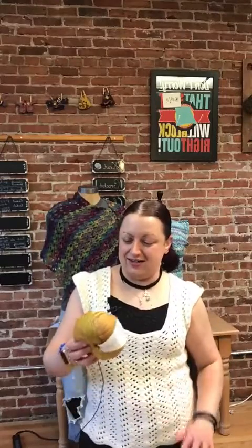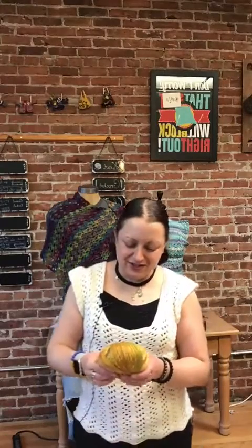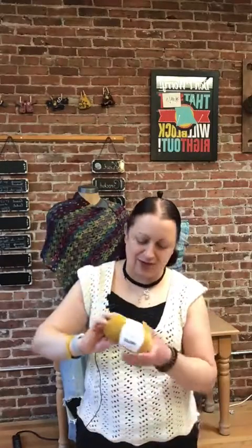So this would be excellent for either a wraparound cover-up or a sweater cover-up. I think the sweater Cheryl made out of this was a cute little tank top. So very light, very breathable. So those plant fibers are going to be fantastic for summertime wear.